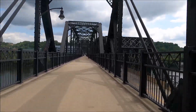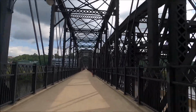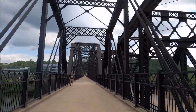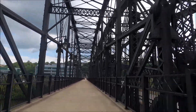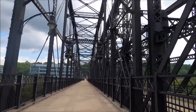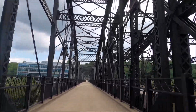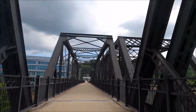It's now obviously brand new concrete. It's considered a hot bridge, pardon the pun, for bikers and joggers and walkers, and it connects us from the South Side over to what's called the Jail Trail. The Jail Trail, we'll talk about in a later video, runs a good length parallel with the Monongahela River, and the county or the city jail is right next to it.